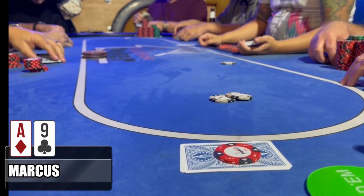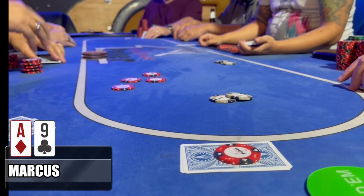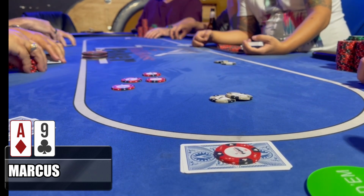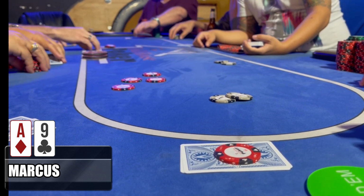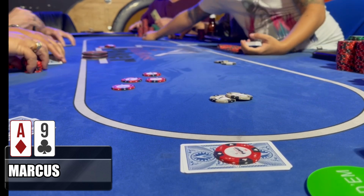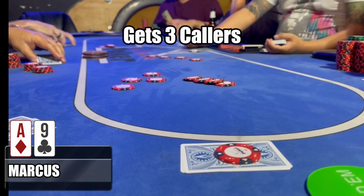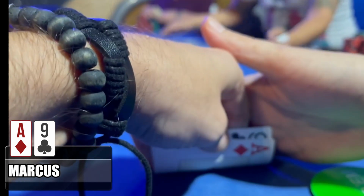We get a couple of callers. We slam down $2 because we don't really want to raise ace-9 right here. Cutoff decides he doesn't care what we have. He's going to raise it up to $20. Action goes around. Eventually, people do muck their cards. Something strange happens here. The button, for some reason, doesn't muck, and then people just start calling. The dealer starts taking in people's cards. I don't know what's happening, but he gets 3 callers, and at this point the button decides, okay, maybe I don't want to play with that many people, and he folds.